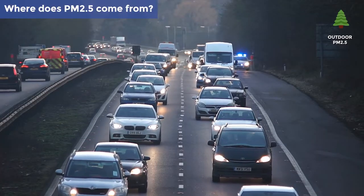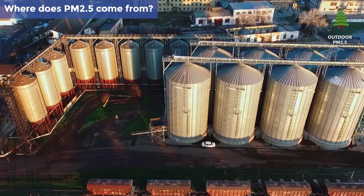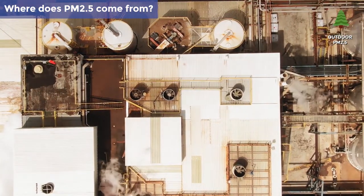Some of the main sources of outdoor PM2.5 are things like transport: cars, buses, trucks. These all generate PM2.5, as does burning. Coal power plants are also a major source of PM2.5. And then factories, general manufacturing, is another source. Pretty much anywhere we have human activity, we are generating and creating PM2.5.